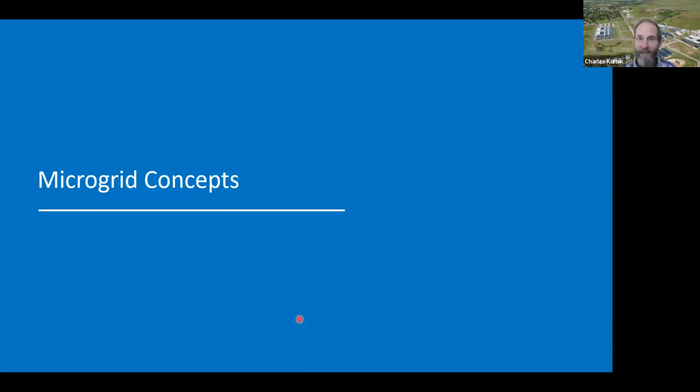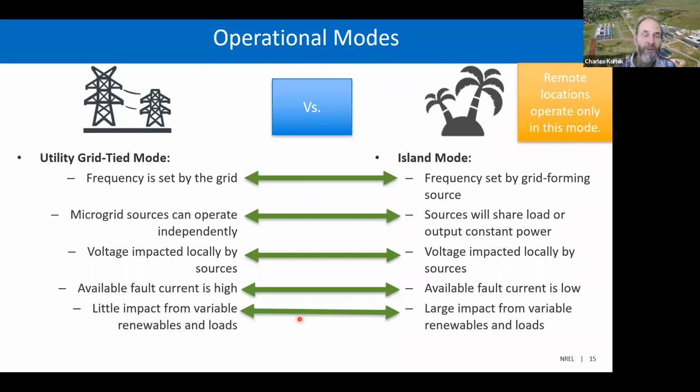So now a few concepts around microgrids. As I mentioned earlier, a microgrid can operate in utility grid tied mode or island mode. On the left side, we've got some characteristics of a utility grid, and on the right side, we've got characteristics of a microgrid when it's operating in island mode. In utility mode, the frequency is set by the utility grid. In island mode, frequency is set by a grid forming source. These days, that grid forming source is most likely going to be a fossil fuel generator, a rotating generator, or it could be biomass or landfill gas as well, but typically a rotating generator. And so that source is going to set the frequency.